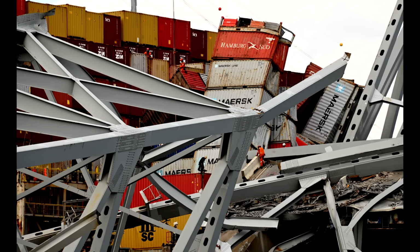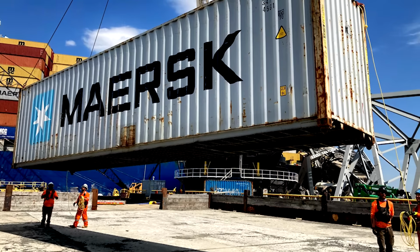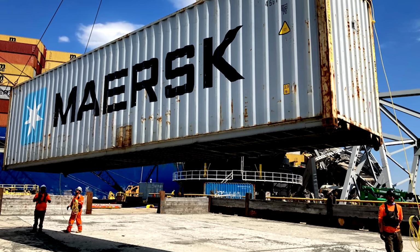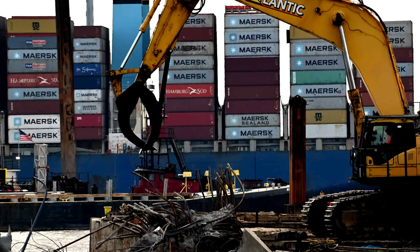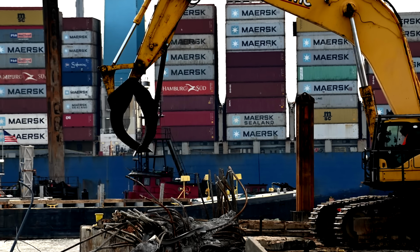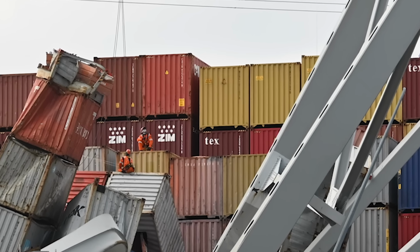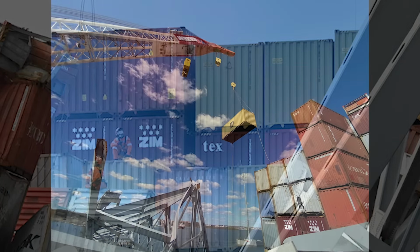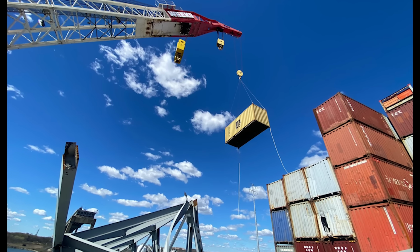So at the rate that they're removing these containers, I would figure it probably won't be until maybe the 21st of April before they get enough containers off of the Dali ship that they can start to work on removing the large bridge trusses that are pushing down on the bow and lifting up the back end of the stern of this Dali ship. And man, do they love it when it's a nice crystal clear blue sky day out with no wind.